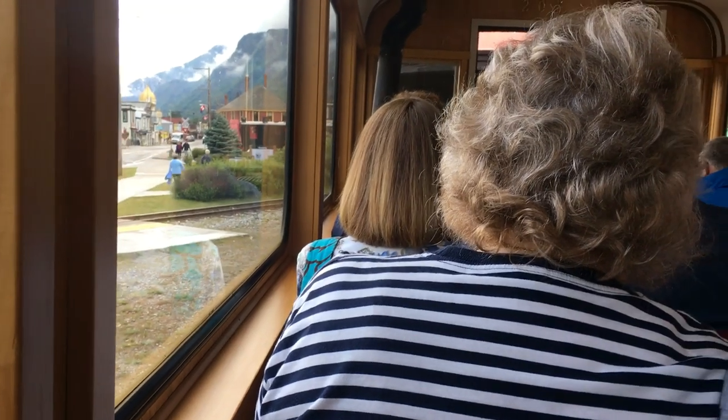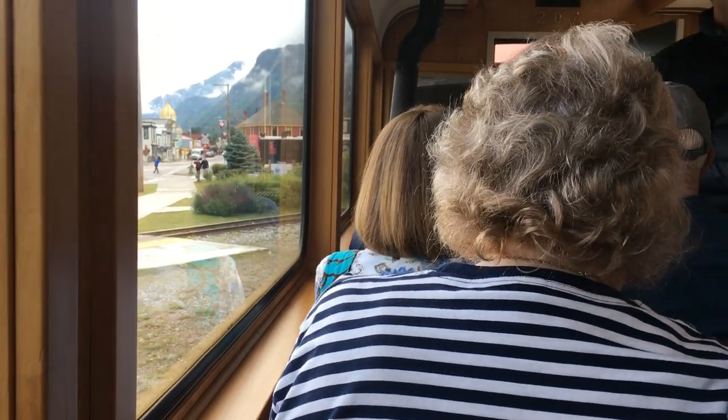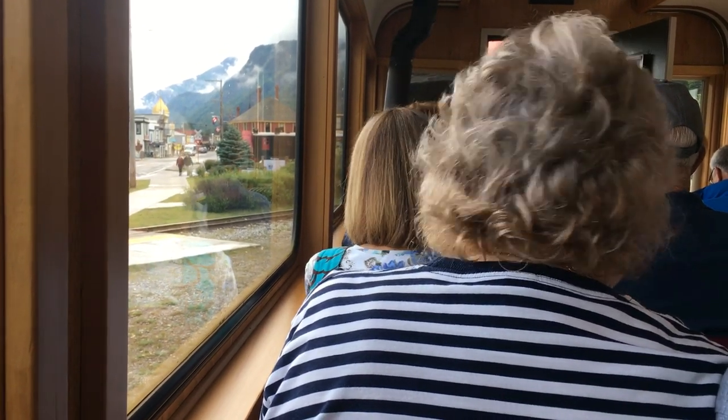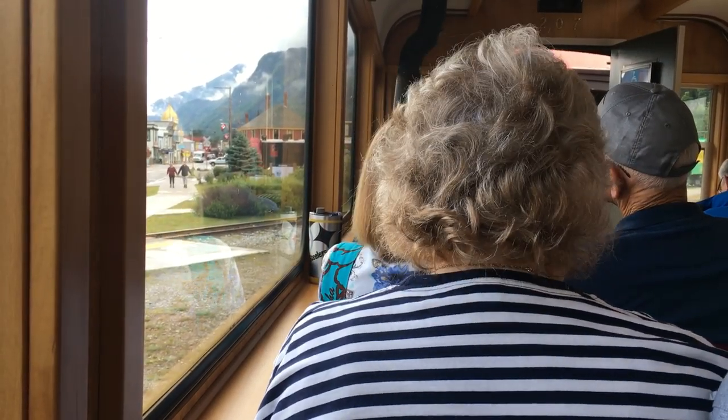Well, good morning. Today we're in Skagway and we're getting ready to take a rail. I think it's a 40-mile ride and see some of the scenic countryside. So we're going to take you guys along for the ride.